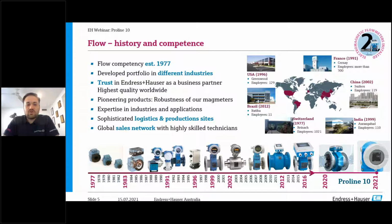And you can see that combined with our engineering and R&D expertise, as well as our skilled, knowledgeable sales network and our production centers in 6 different countries, you can see on the right-hand side, we've sold more than 2 million electromagnetic flow meters over the years.